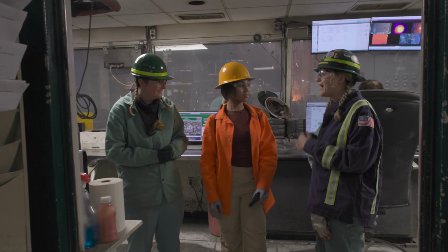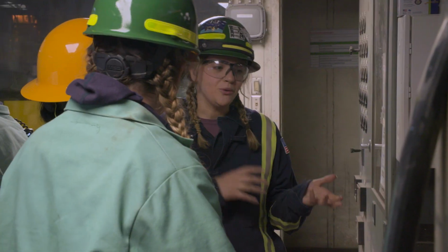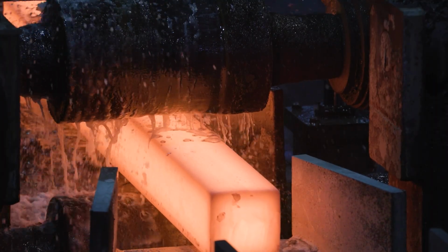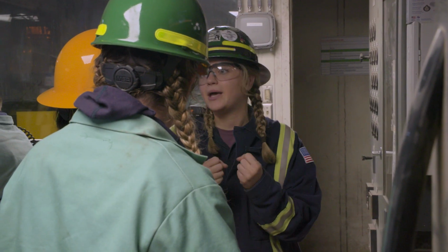It definitely can. Iron on its own is pretty brittle, so when you add things like carbon and other elements, it can make the steel more durable. It'll bend instead of just snapping.